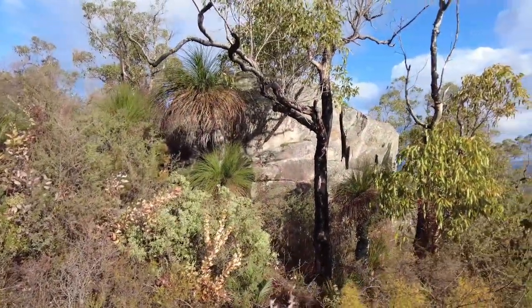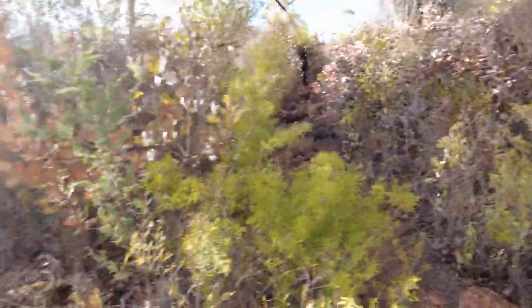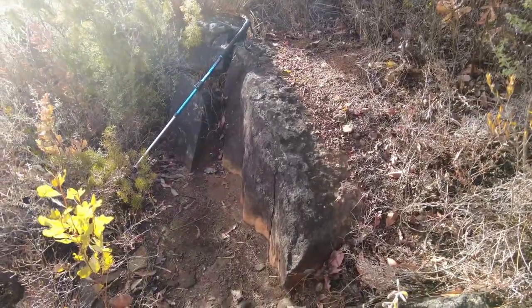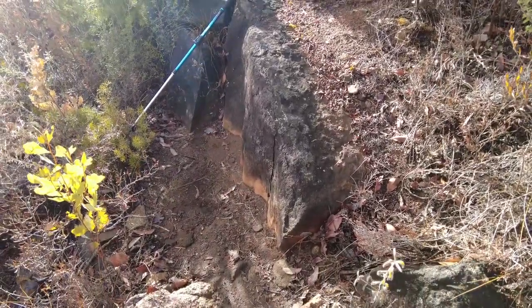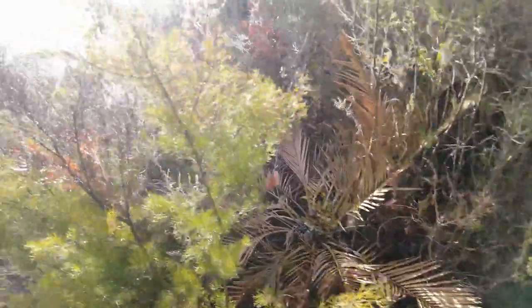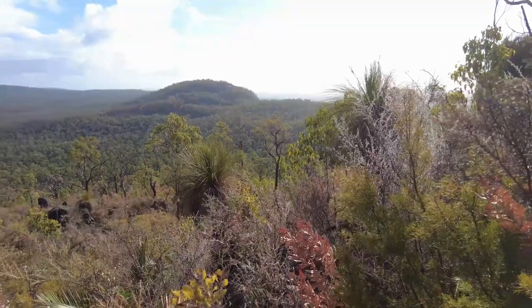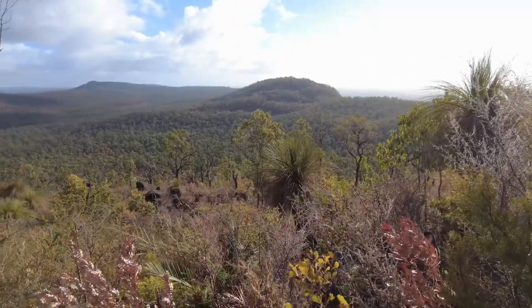Nearly at the top of Mount Vincent, and I found a fantastic little spot to sit down. It's about 10 to 15 metres away from the top, but it's well worth it. Let's show you. There's the boulder, and beside that, just off the track, is a nice little rock, perfect size to sit on. And this is the view we get from sitting down here. It's well worth the 5 minutes of just taking your time and relaxing.